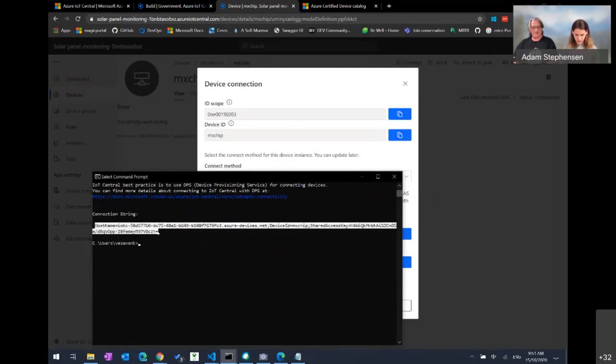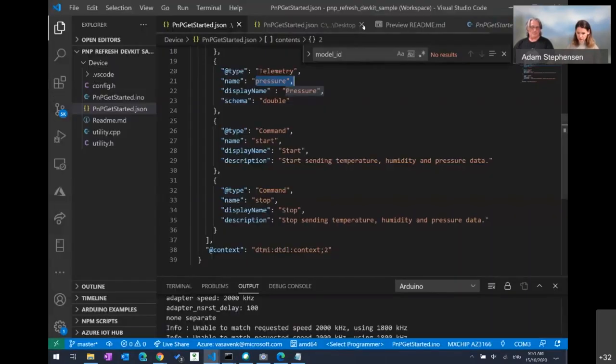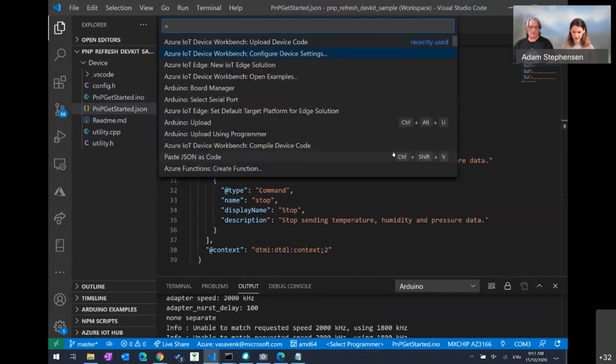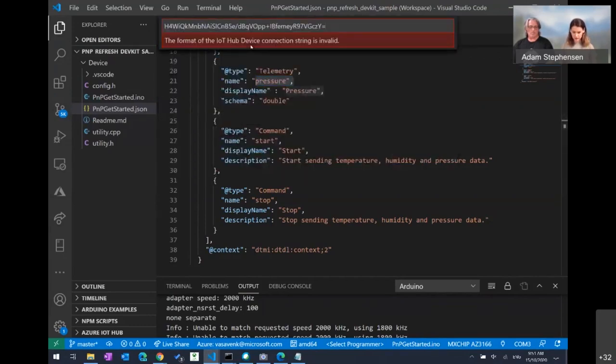Demo goods are copied. Yeah, let's hope. That should be copied. I now go back into my solution. And let's now connect the device. So I'm going to first go and configure the device connection string. Oops, I didn't copy.